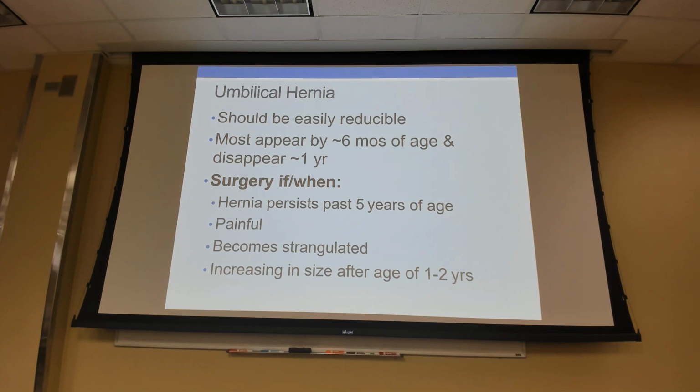Okay, now it's an indication to go to surgery, because they're going to need one little stitch to close that up. So that is your time. If it is strangulated, if it's painful at any point, if it's enlarging after it had been stable for a while, or if they are over the age of 5.